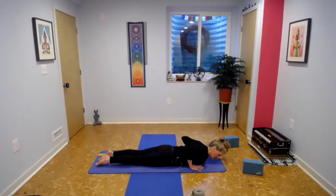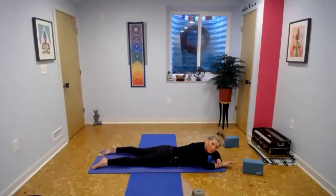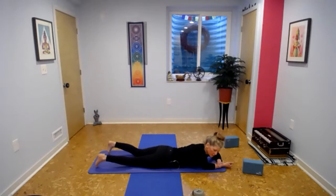And as you're ready, take a moment to breathe with the head resting, the cheek resting, the arms at the sides, come all the way down. Allow yourself a moment to surrender. Just a moment to surrender to stillness, just being still, doing nothing. Good, and then we'll slowly peel ourselves up.